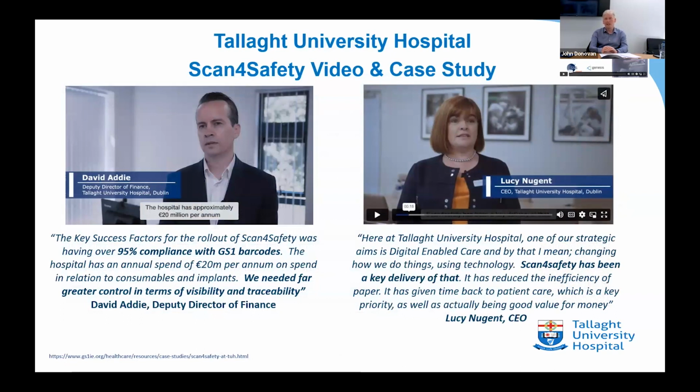So the case study done by GS1 is really good, and it emphasises the importance of executive support. Here, Dave is a very senior member of the finance team, and we have Lucy Nugent, who's the CEO. This is near the end of the project, and for those to speak positively about the project is really good. We needed resources, financial support or change approval, and this is supported by the very top.